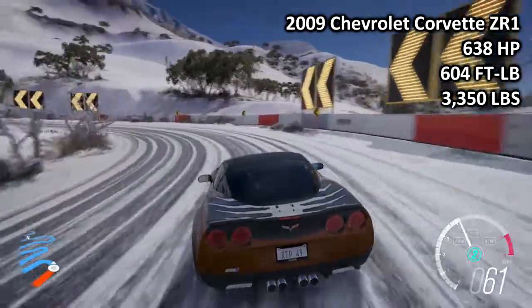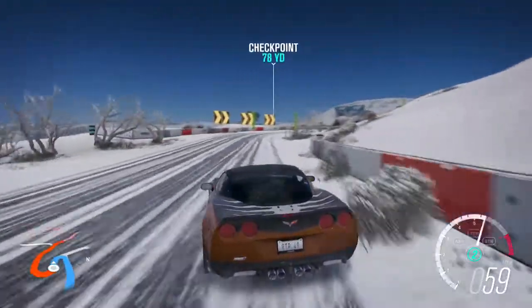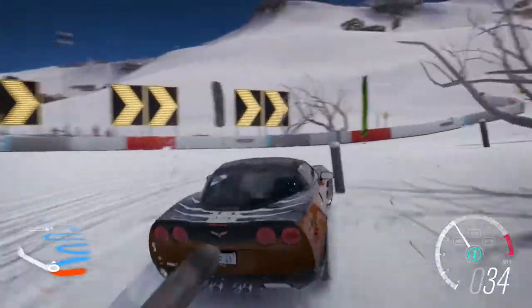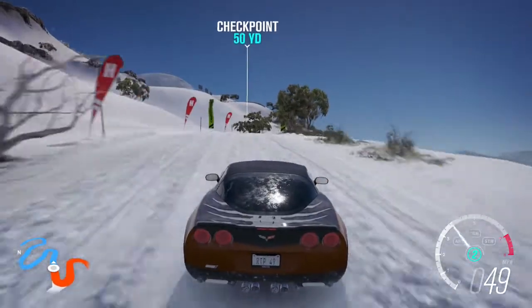This is an S1 class car. 876 is the PI number when equipped with snow tyres. Higher PI than the Bentley, although of course you do have to remember the fact that this is rear-wheel drive and not four-wheel drive, which does mean it won't be quite as quick as the Bentley.